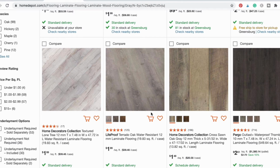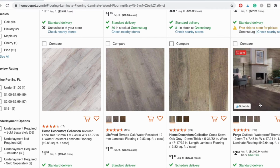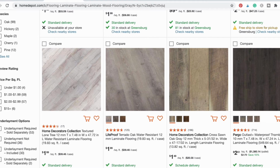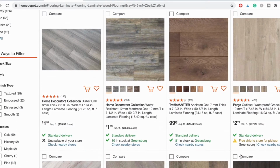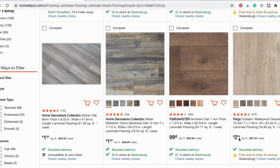That is pretty inexpensive. You can definitely go over here with the Pergos. It's $2.51. It's almost 50 cents more a plank. If you go up here to the Pergo, it's $2.79. But you could go right here to Traffic Master, and you could go to 99 cents.